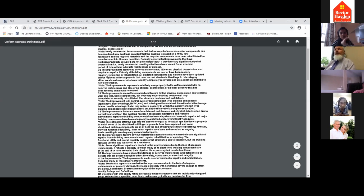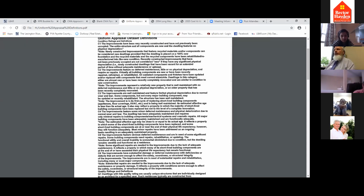Let's read 2. The improvement features no deferred maintenance, little or no physical depreciation, and requires no repairs. Virtually all building components are new or have been recently repaired, refinished, or rehabilitated. All outdated components and finishes have been updated and/or replaced with components that meet current standards. Dwellings in this category are either almost new or have been recently completely renovated and are similar in condition to new construction.